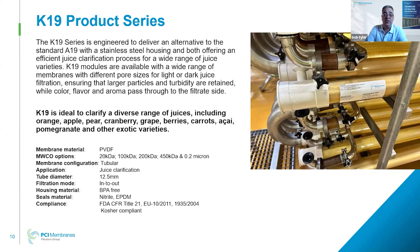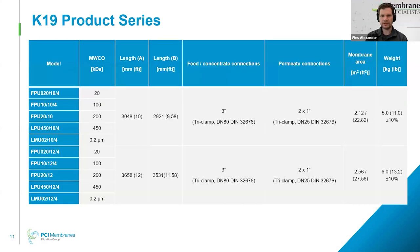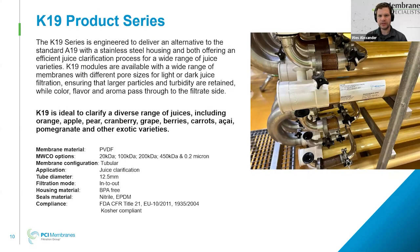Here's a nice picture of what a bunch of filters will look like in series and in parallel on a K19 module. Some of the benefits you get in that design: with competitor type systems, you can get into issues of flexibility, there's a little bit of tolerance give for other types of systems. So what this new product can do is help with fit up, as Bob said. It's just like a direct replacement, and there are advantages to the K19 product that can support a new alternative for those folks who have other types of similar cassettes on their skids.